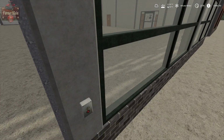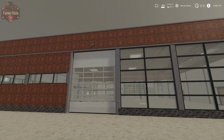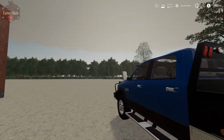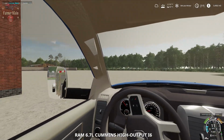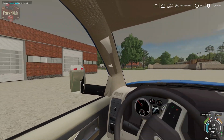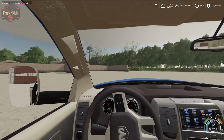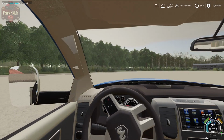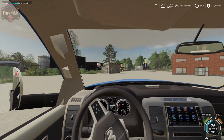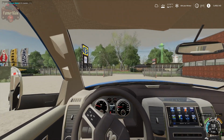Good. Shut this. Lock this up. Get on down here and start getting our cattle. I think they said they're going to start breaking ground on the actual digester and everything here in a week or two. It's exciting.